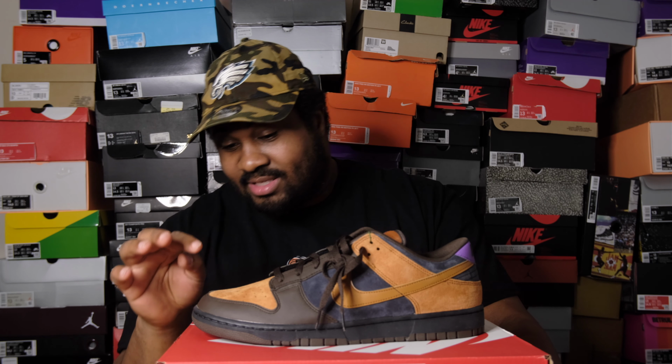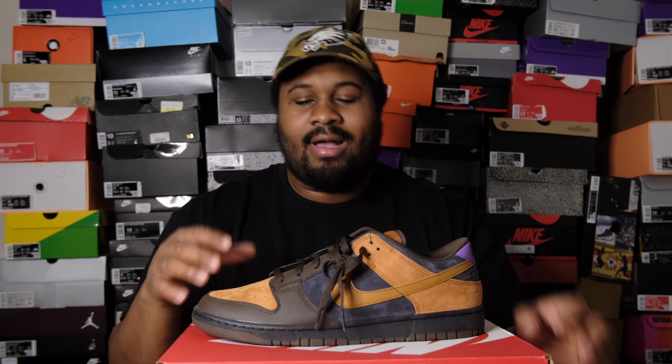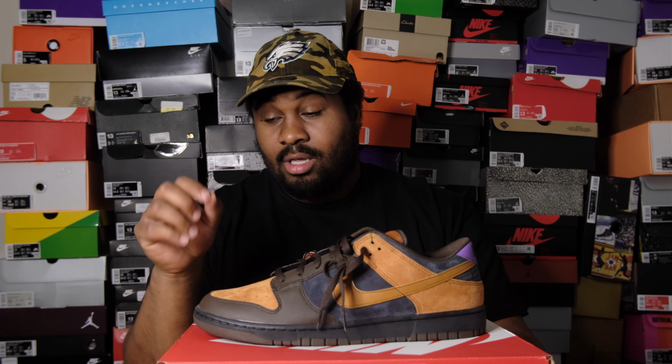But first, let's talk about this. I mean, the material. If you start off with this shoe, you are greeted with what they call dark chocolate, which is this brown leather at the top. And this is some nice leather, yo. One more time. I'm like a little dunk snob, kind of. I like dunks with elevated touches and elevated.